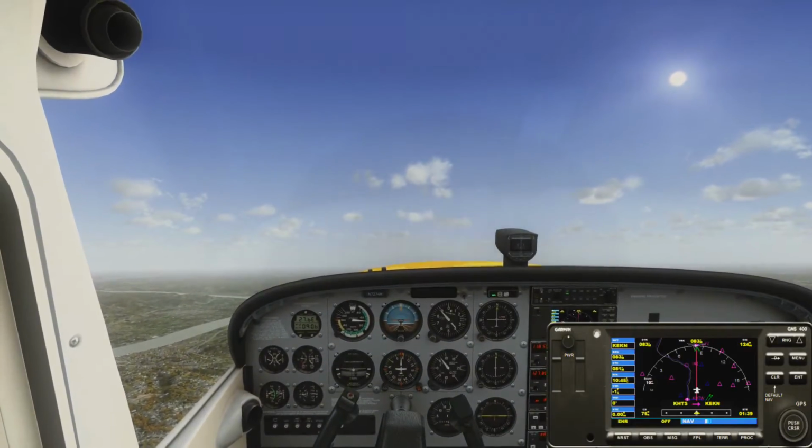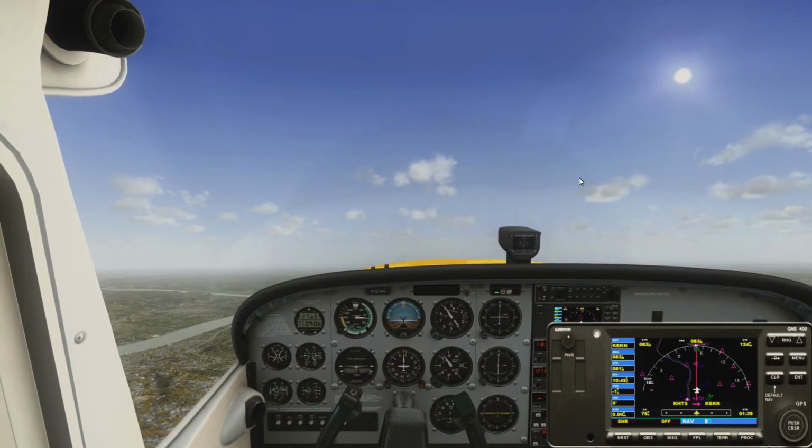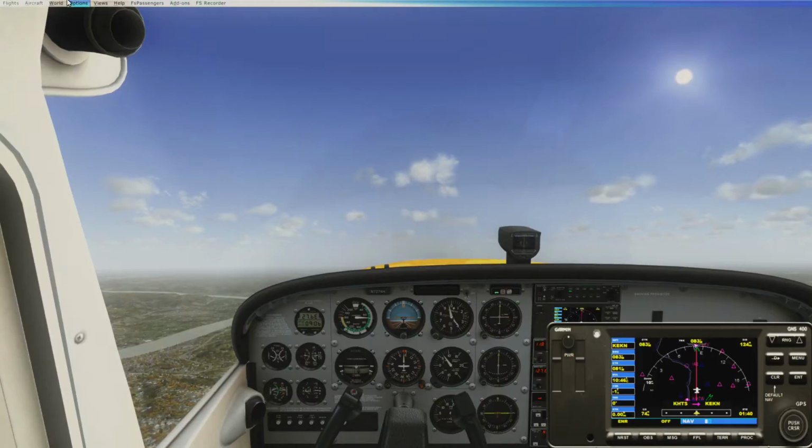Alright, so at this point, there's nothing really too much else to see or anything, so I think we'll go ahead and speed her up and be back in just a little bit.